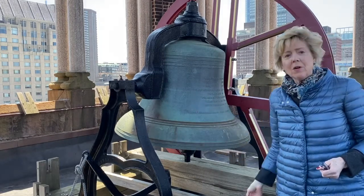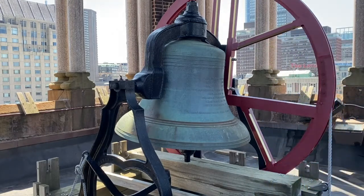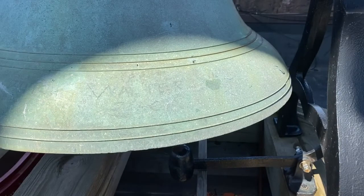Brings the tolling hammer up against the bell itself. I'm going to demonstrate those now. You're looking right at the tolling hammer now. I'm going to lift it up and pull it against the bell.